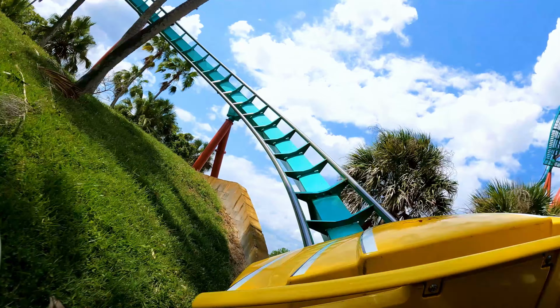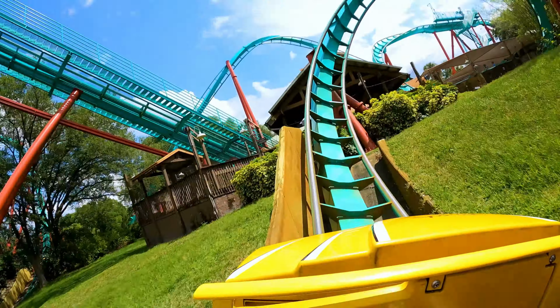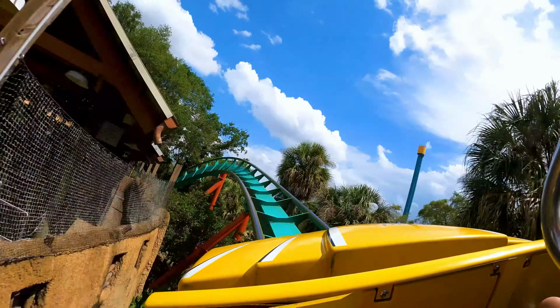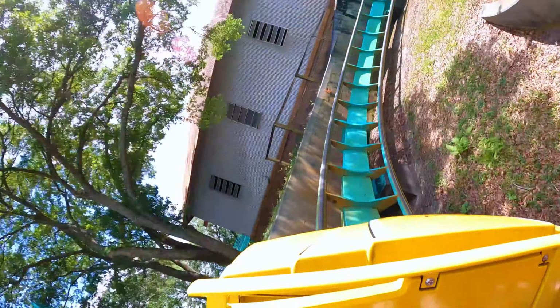The coaster takes a diving turn to the left, enters the first corkscrew, immediately turns around, sending you into the second corkscrew, thus completing the interlocking corkscrew element. Kumba then dives under the ride entrance, takes a swooping turn to the left, and enters a tunnel. As you exit the tunnel, the ride sends you into an upward helix, which ends with a brake run.